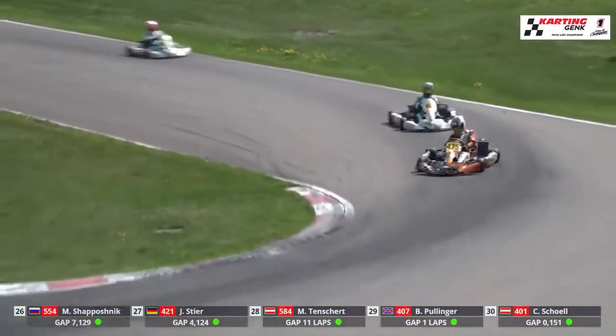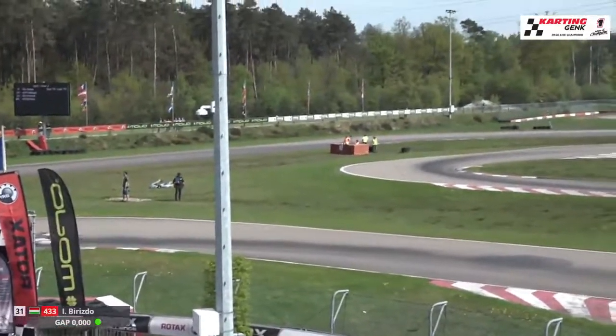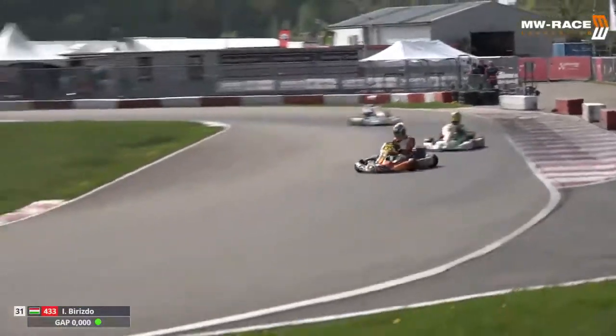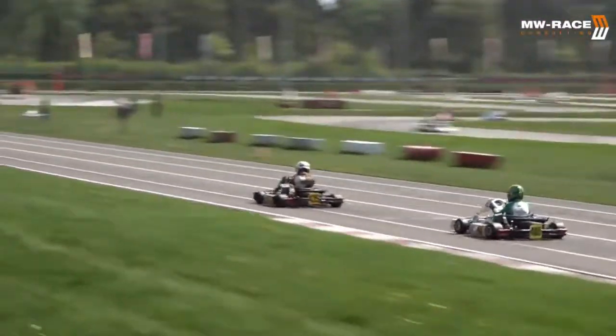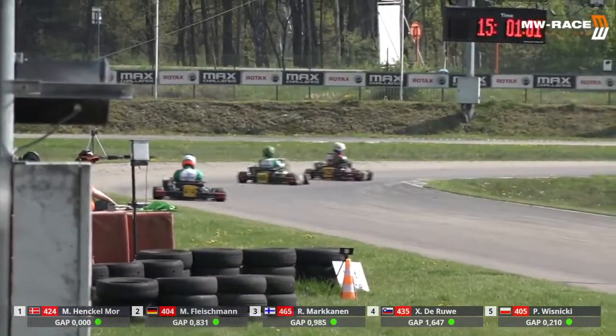Villelainen now still in 6th position. So, leaders now come around the final couple of corners, and it's Henkel Mortens ahead of Fleischmann, Markkanen, Drew, Wisnicki, Villelainen, Lund, Machacek, Liveris, and Adams rounding out the top 10. Christoph Adams from Belgium.